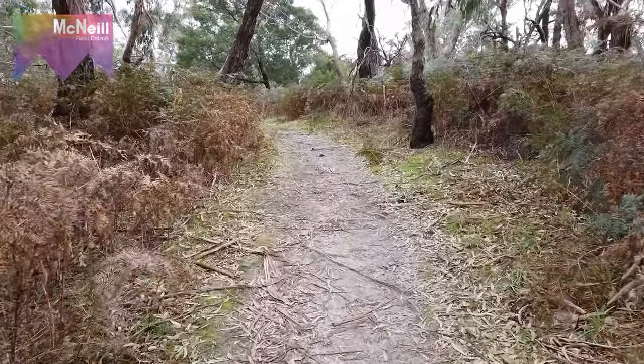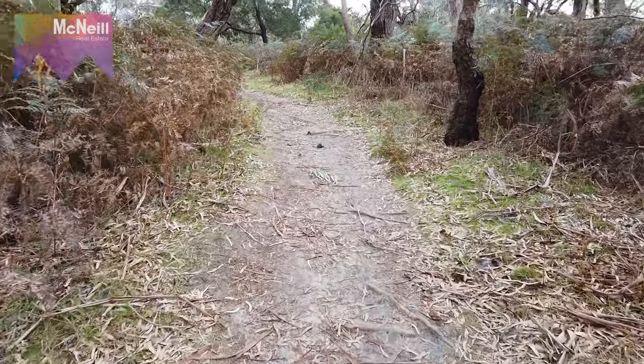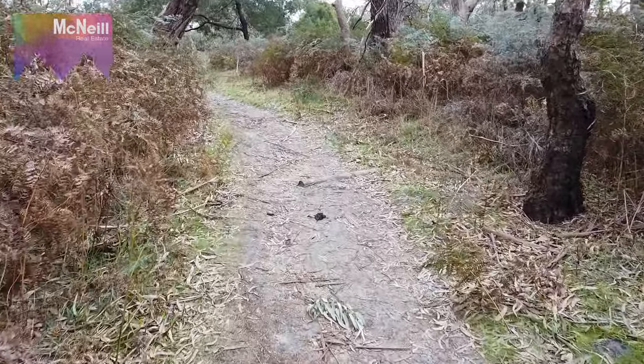You'll notice many animal tracks leading off from the main path, but make sure that you stick to the path because that's the safest place for you to be.